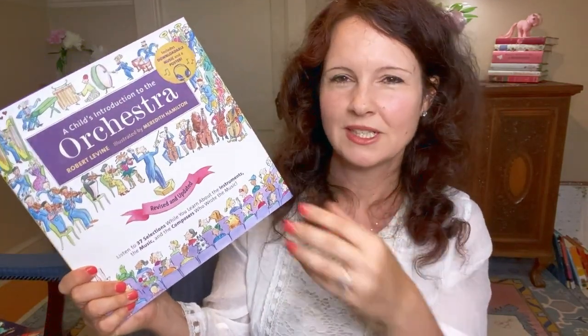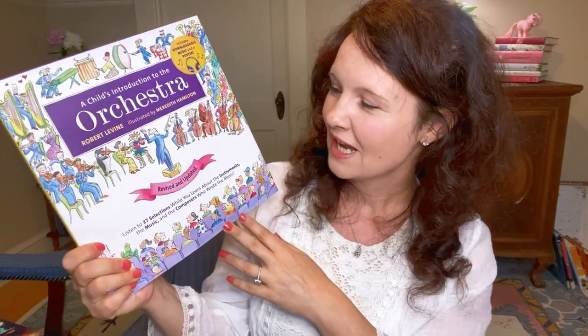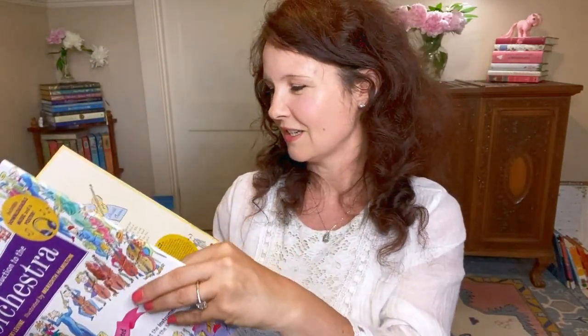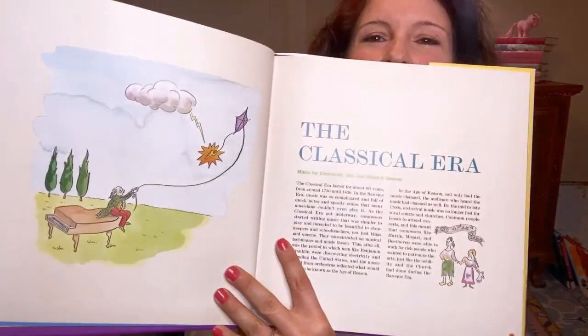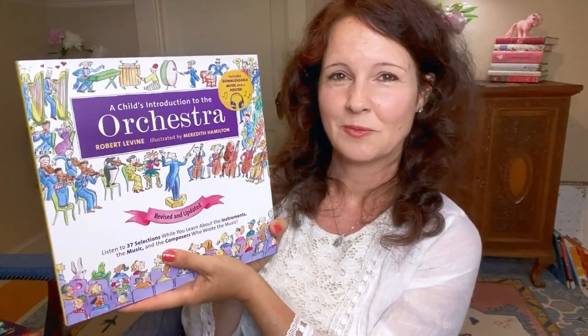We were at my son's school, and they always have a book drive, and there was a book that I picked up, A Child's Introduction to Orchestra, by Robert Levine, illustrated by Meredith Hamilton. We've been reading this in the morning at breakfast, and we'll read a little bit about a composer, and then we'll play one of the pieces of music that it suggests. And we've just really been loving it. It's probably one of my favorite recent book purchases. I was so happy to find something like this out there, and we've been learning so much.